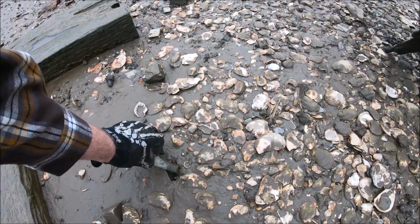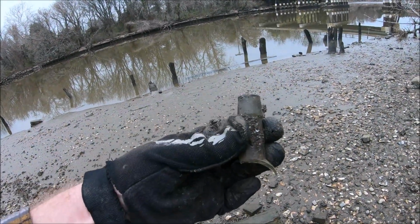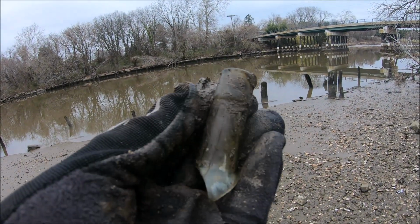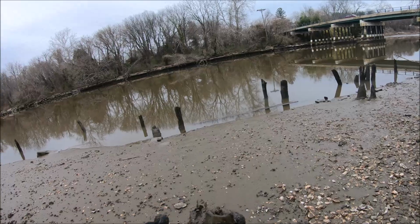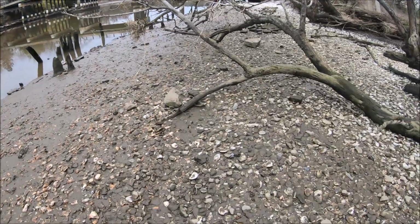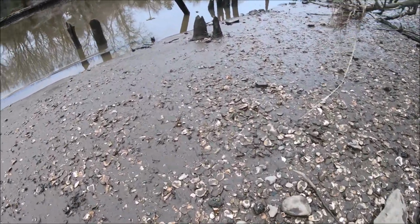There we go. See, there's a little bit older stuff out here. That's what I was looking for. It ain't too old, but it's... See where that seam's at. I think it's a late 19th century to 1910 era bottle top. Be happier if it was a bottle, but right now we're just scouting to see what in the world's out here.